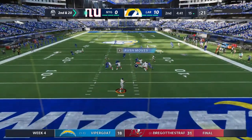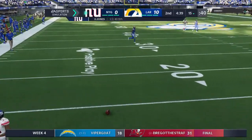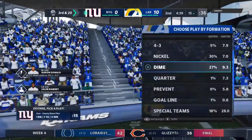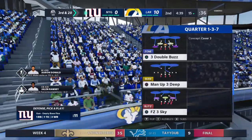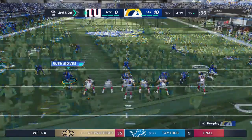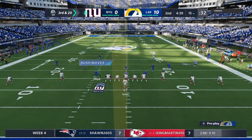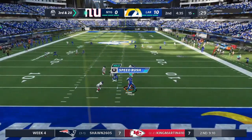Another try after the 1st down sack. Jones. And that'll be incomplete. Took a pretty good shot as he tried to pull that one in. Couldn't hang on 3rd down. Well, as we get ready for 3rd down, let's go back and recap here. The sack on the first play of this drive threw a wrench in what they were trying to accomplish because they were compelled to throw the ball on 2nd down. A running play was not in the works. And that incompletion set up another.